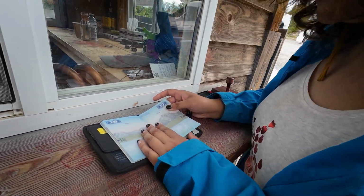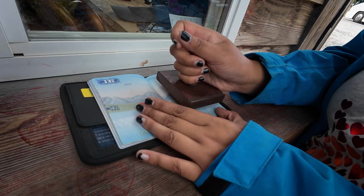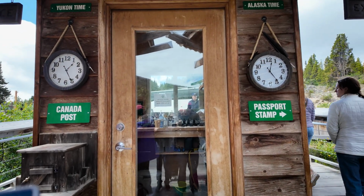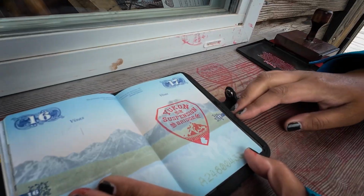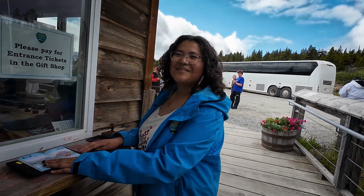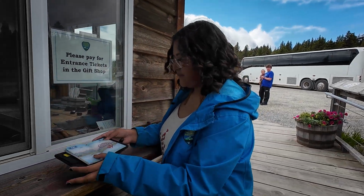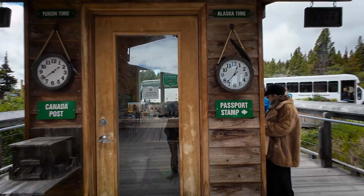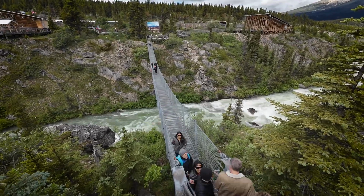What I thought was really neat is you can get your passport stamped, and note the time zones are different between Alaska and British Columbia. Yay, it's the Yukon in Canada. Woo-hoo. Thank you very much, our first. The first stamp in the new passport is that time change as we are on the border between Alaska and Canada here at the Yukon Suspension Bridge.